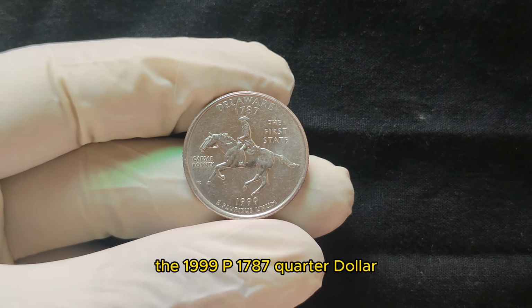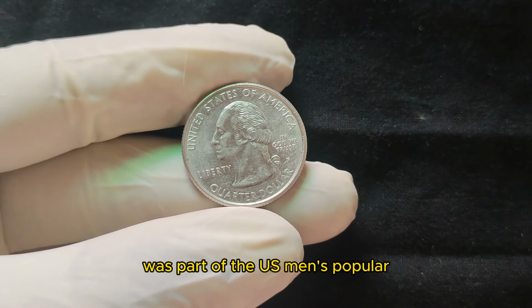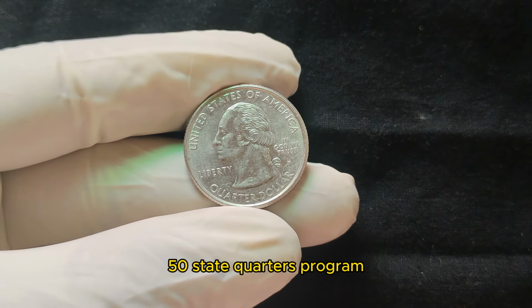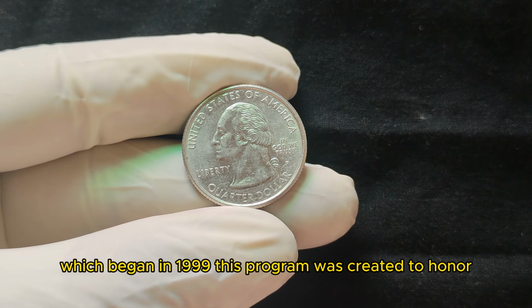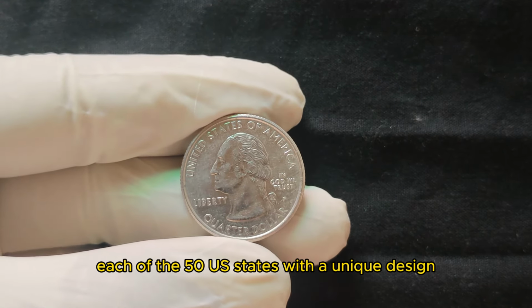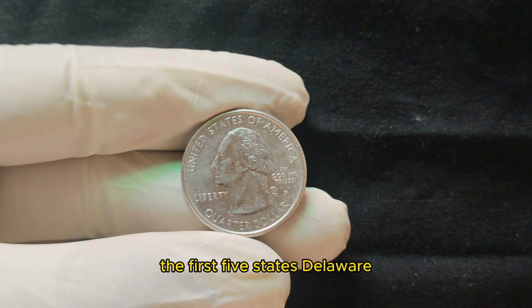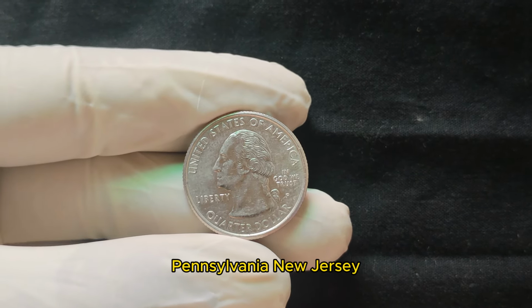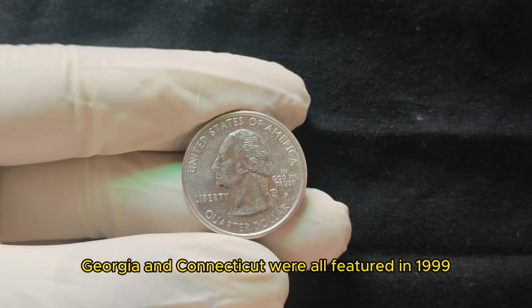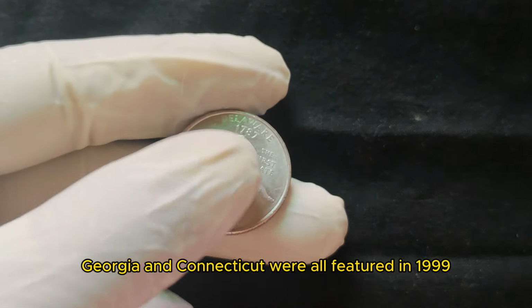The 1999 P 1787 quarter dollar was part of the U.S. Mint's popular 50-state quarters program, which began in 1999. This program was created to honor each of the 50 U.S. states with a unique design on the reverse side of the quarter. The first 5 states, Delaware, Pennsylvania, New Jersey, Georgia, and Connecticut, were all featured in 1999.